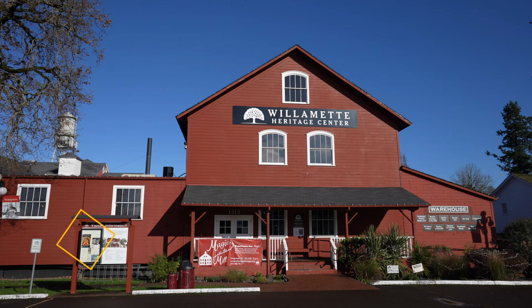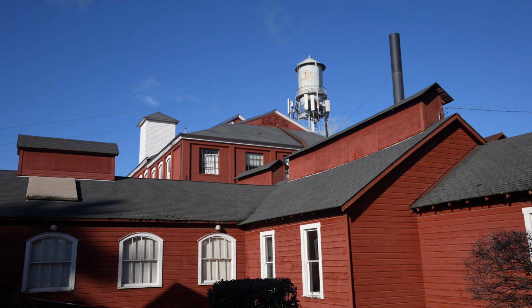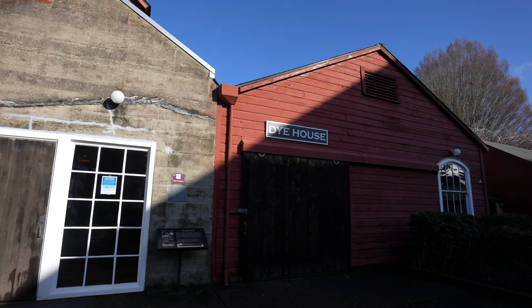My next recommendation is the Willamette Heritage Center. The Willamette Heritage Center is a great piece of preserved history in the heart of Salem. The center spotlights many of the buildings from the Thomas K. Woolen Mill that would go on to become Pendleton Woolen Mills.